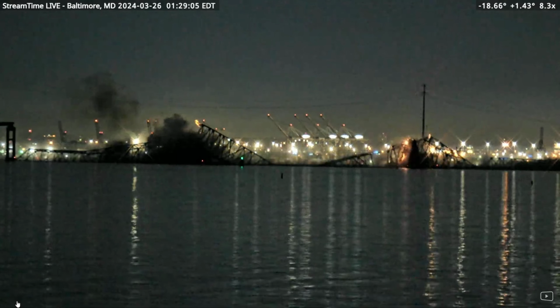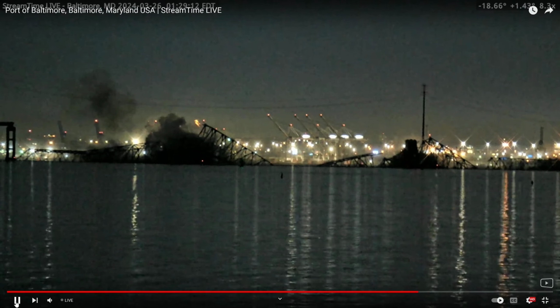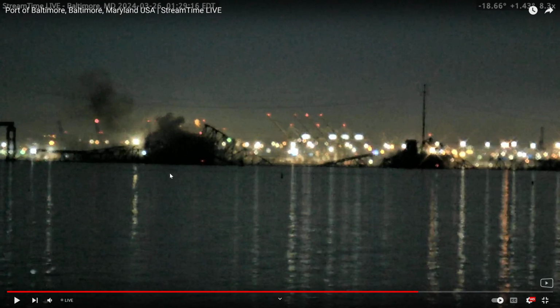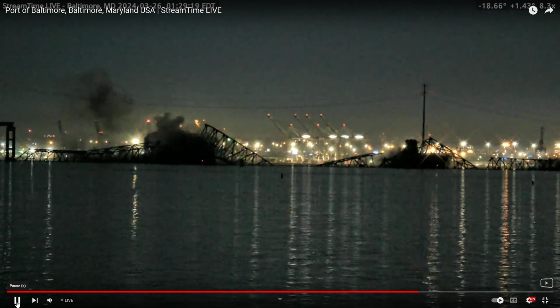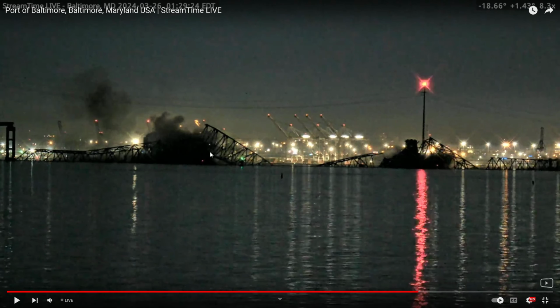Now, I heard reports on the police scanners that they can't get in contact with anybody on the ship. I suspect that it's possible that the bridge hit the pilot house of the ship, where the steering and the navigators and engineers are, or the ship has no power and they have no way to communicate like normally. So this part of the bridge structure is actually leaning against the ship. This one seems to be connected to the piling.